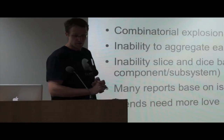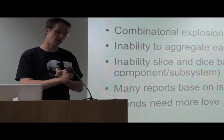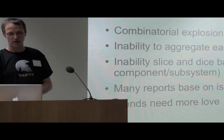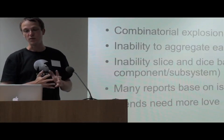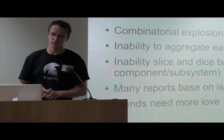So yeah, they faced a combinatorial explosion of these versions times teams, and really also times the number of subsystems. They were not able to aggregate results, slice and dice, all this stuff. And also, they had many built-in reports based on issue count or hours, not on story points. So these metrics were also not great for them.